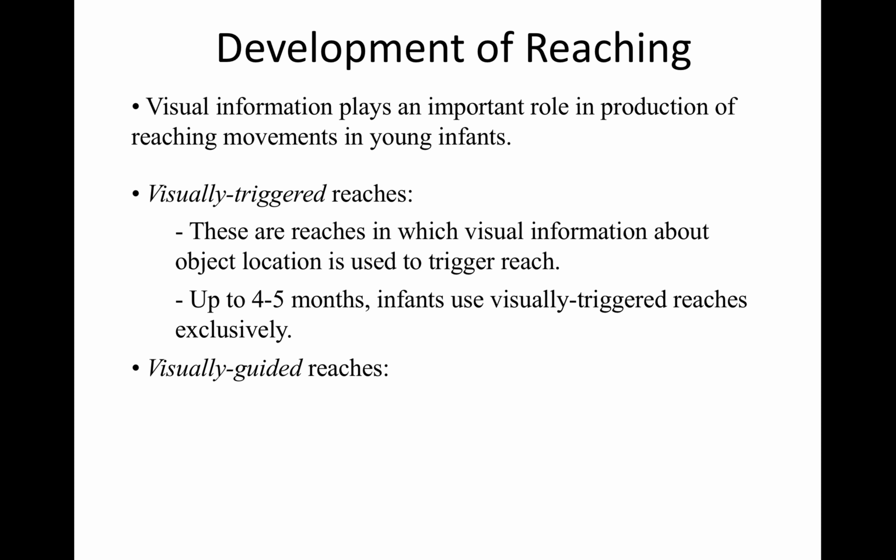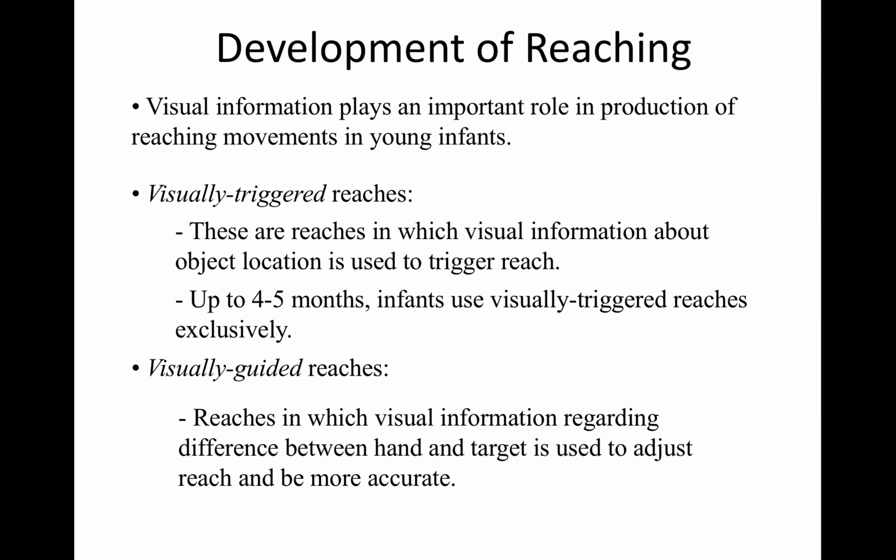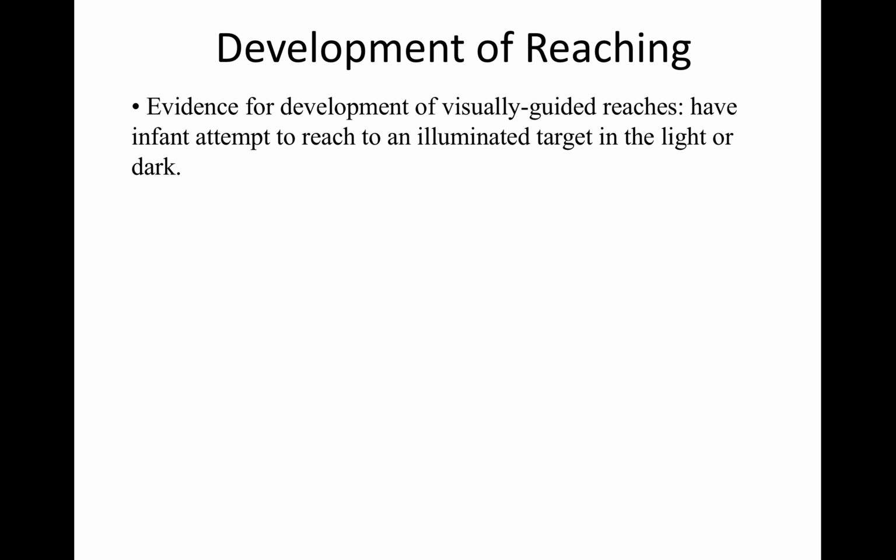Whereas in visually guided reaching, the visual information about the difference between the hand and target is used to adjust the reach and be more accurate. For those of you who've taken EFE 380, you'll recognize this as online control. The evidence for the development of these visually guided reaches has come from experiments where you have an infant in a room, and they reach towards objects where the object is lit, or the object is dark, so that they can't see it.